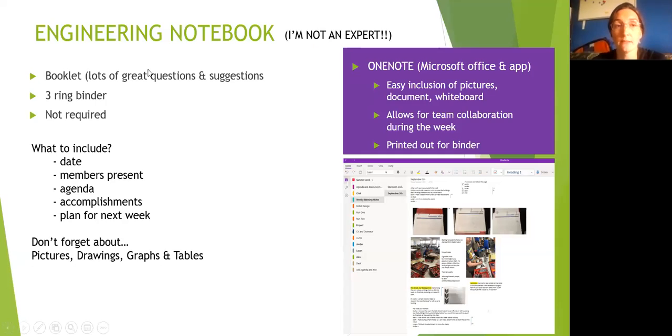So I was just going to say a little bit about the engineering notebook. I am by far not an expert. But like I said, the booklet that FIRST sent out has a lot of great questions and suggestions of things to do that are in itself an engineering notebook. We use 3-ring binders, and it's not required. Some of the things that have really helped our teams of what to include: the date that they met, who was present, the agenda for the day, and then at the end, what they accomplished and their plan for the next week. And then don't forget, of course, pictures, drawings, graphs, tables, anything like that to help explain what they've done.